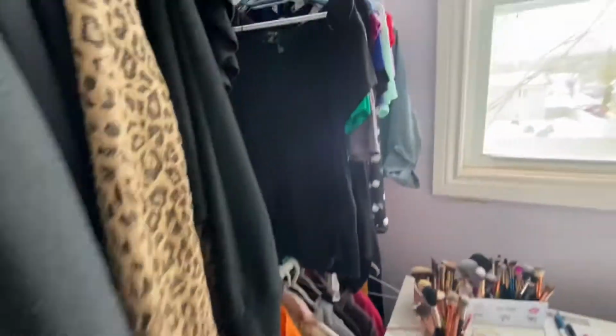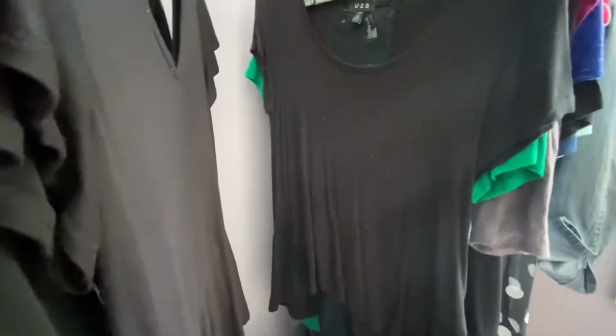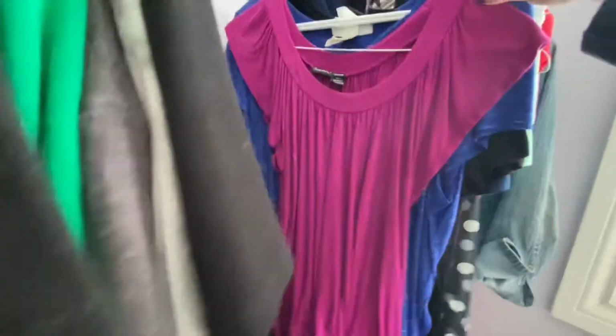So I'll show you guys everything sort of at the end. It's kind of hard to see. I don't have a tripod set up in here. It's at the salon. So I just have t-shirts and stuff here that I only wear in the summertime.